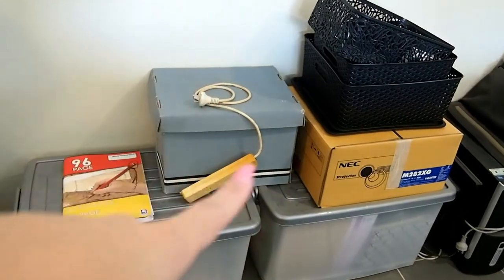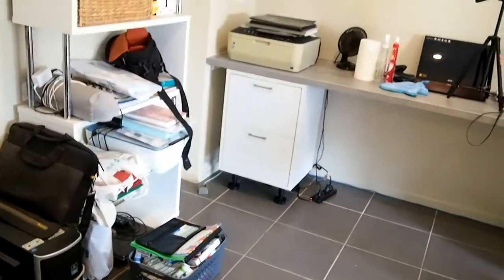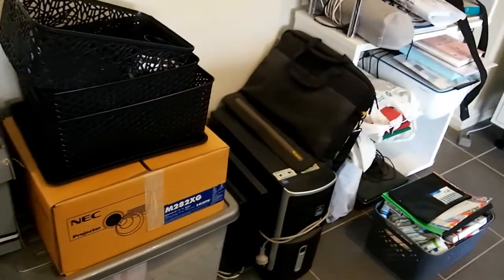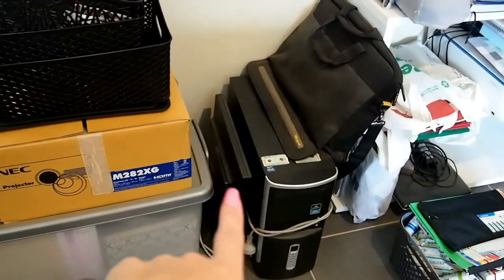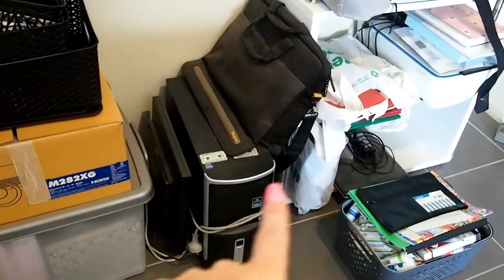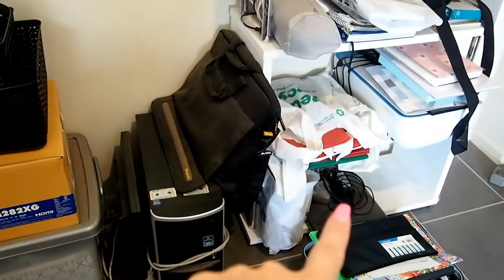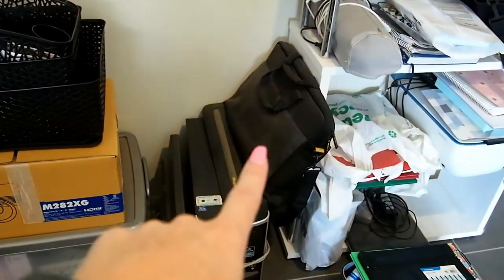I think this is some more filing stuff. This is an old cord. We actually got some new cords when we got the new desk. There's a lot of old computers that we just need to get rid of. I've been holding on to them because I just don't know if there's anything on there. I don't think there is. This one is another laptop that doesn't work, laptop bag.